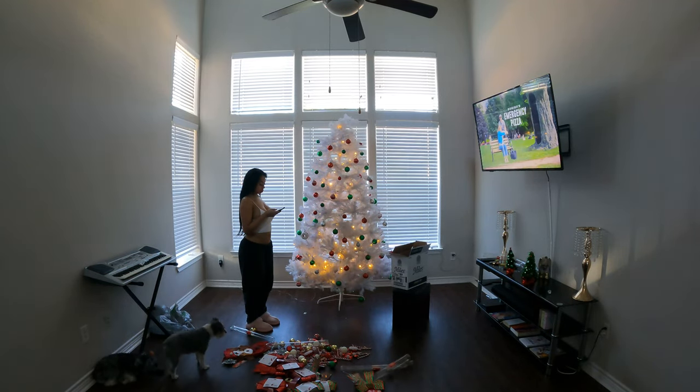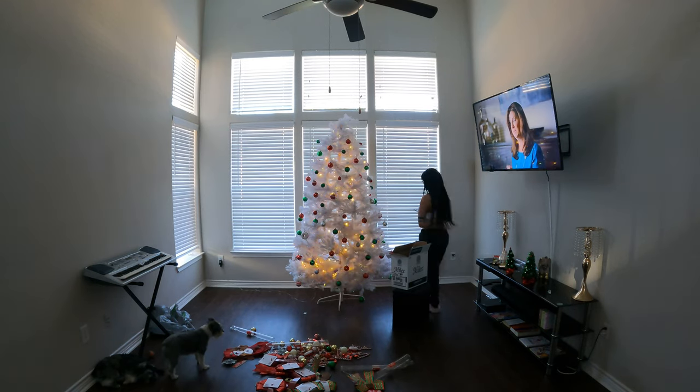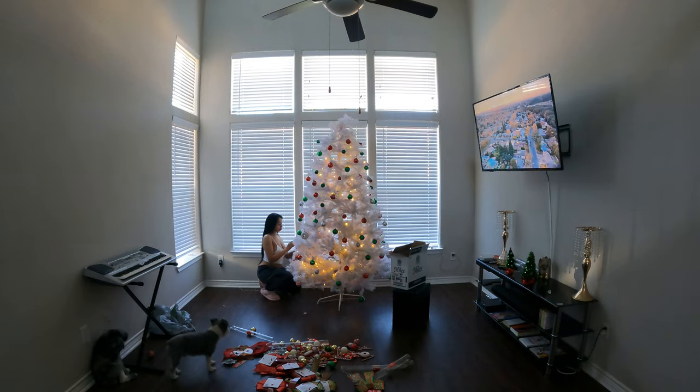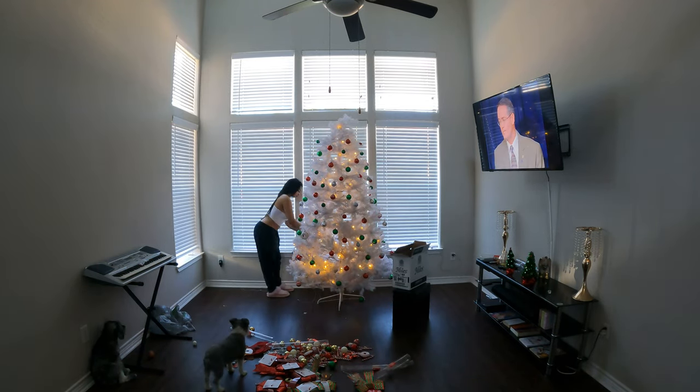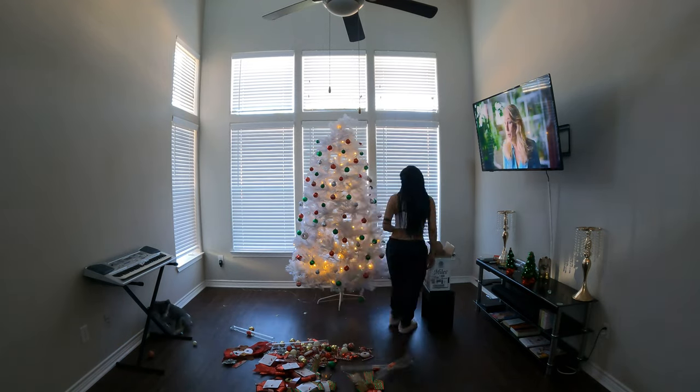I'm going to get ornaments, big ornaments, stockings. I got cars. I got presents. I got penguins. I got glittery snowflakes, frosted flakes. Girl, I'm hungry or what? Frosted flakes. I got some snowflakes. They're really big. So yeah, I hope y'all like the way my tree came out.